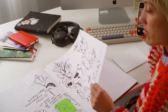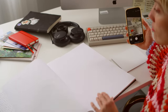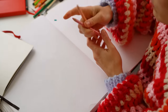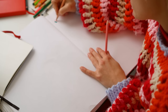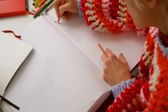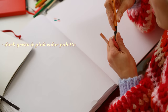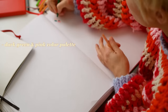Okay. I haven't worked in this since November. That's kind of crazy. So Dan said he wanted to do a dark green and pink theme, which is just so cute. I'm really excited to work with these colors to make a design. I feel like it really suits what I'm into right now.